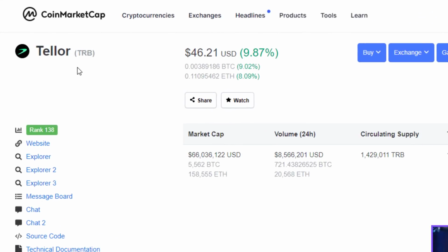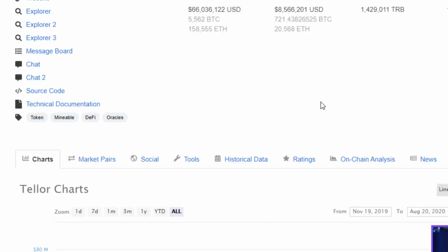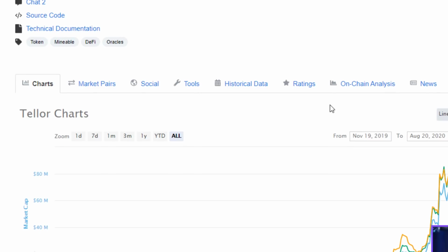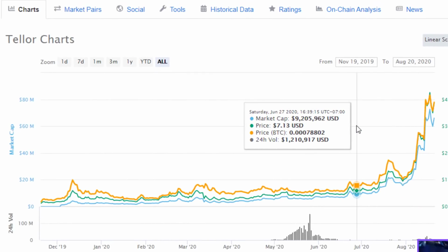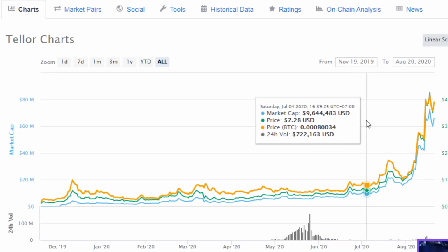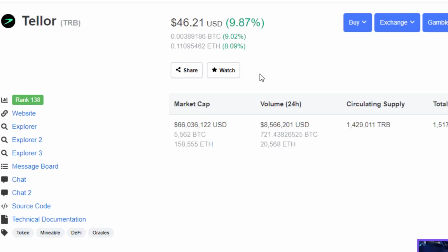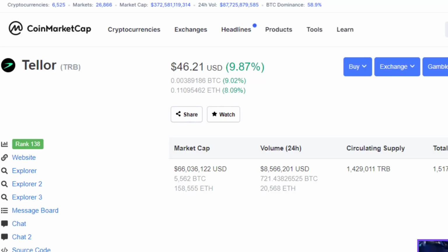So next on the list is going to be Tellor, TRB. I've been hearing a lot about this one as well. This one has a pretty high market cap of 66 million, nearing $50, up 10% today. There's something interesting: there's only 1.5 million TRB total, which is an extremely low total supply, and most of that is already in circulation. So this also went parabolic, just like every other Oracle project has in the last couple weeks. Starting at the beginning of July, this was around $5 and less, and is now around $50, so it did get a 10x already.